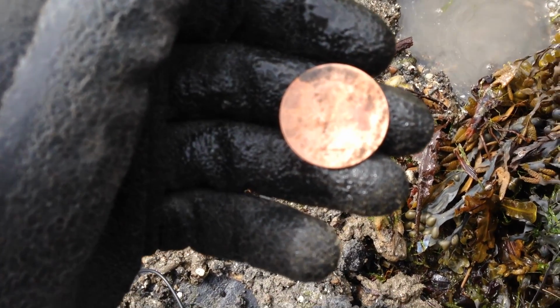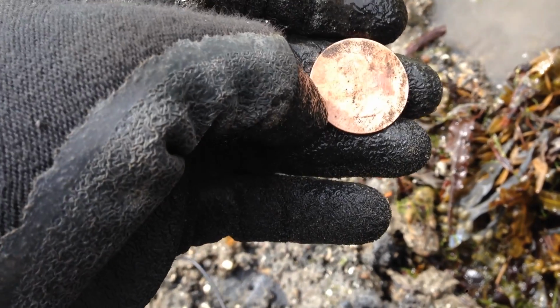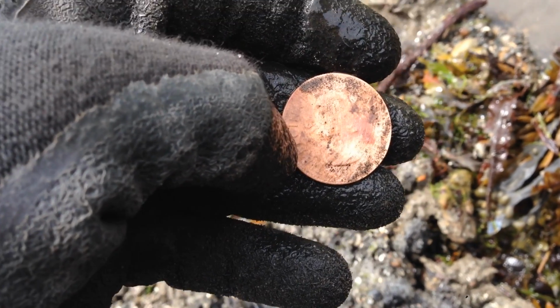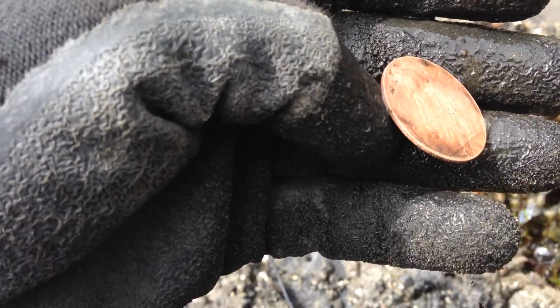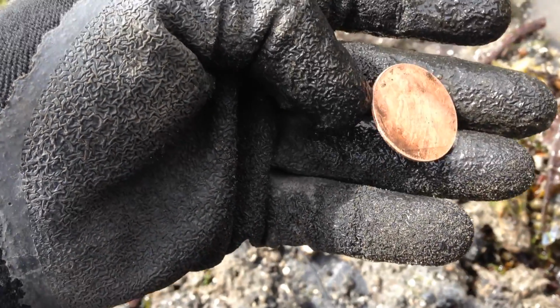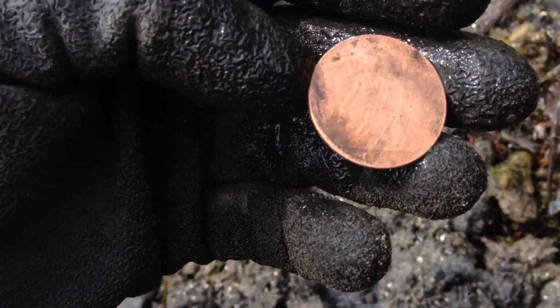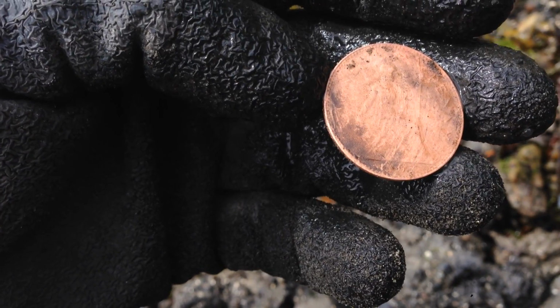Oh, it's a Queen Elizabeth. Queen Elizabeth, old penny. Well, it's not too bad. It's got a good age to it. 1967, I think. Yeah, I think it's a 1967. I'll get a wee clean and let you see it.